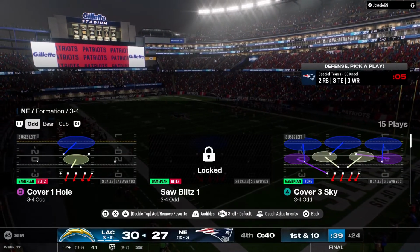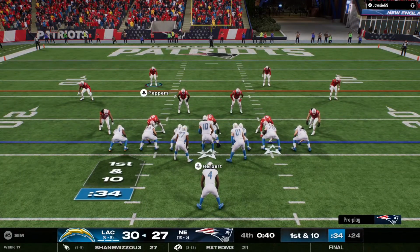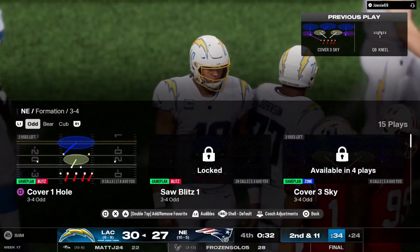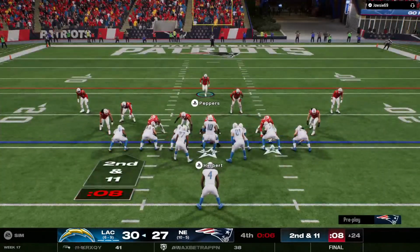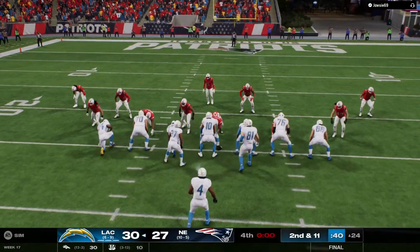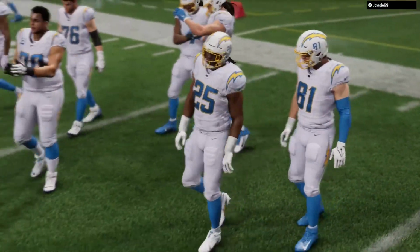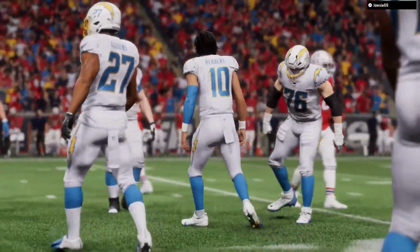The offense finds themselves trailing, all out of their timeouts. The defense knew they were one stop away from ending this game, and they came up big when their team needed it. Victory formation here as he's down to a knee. So it's a win for the visiting Chargers.